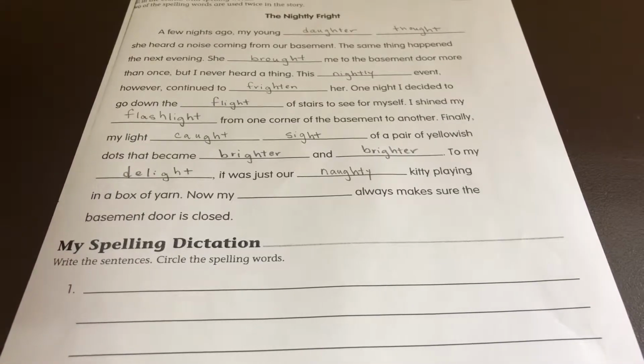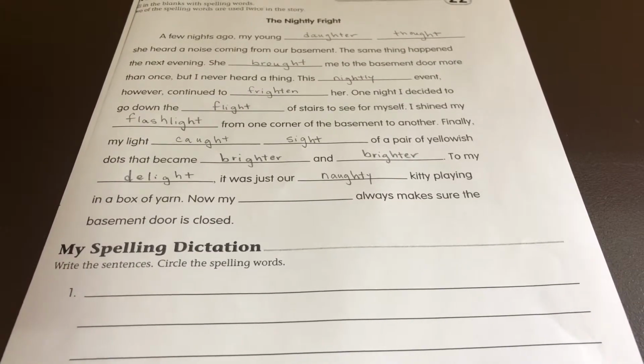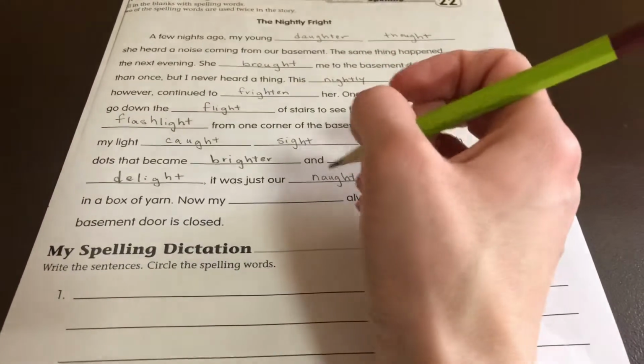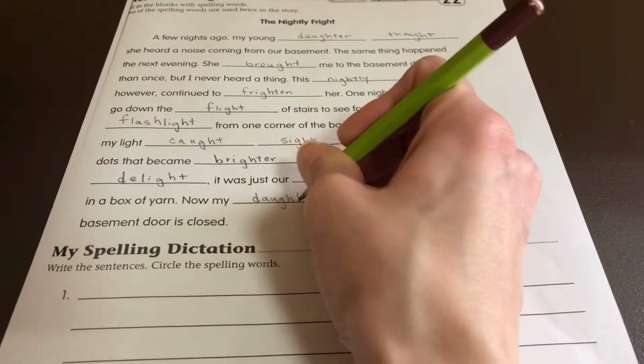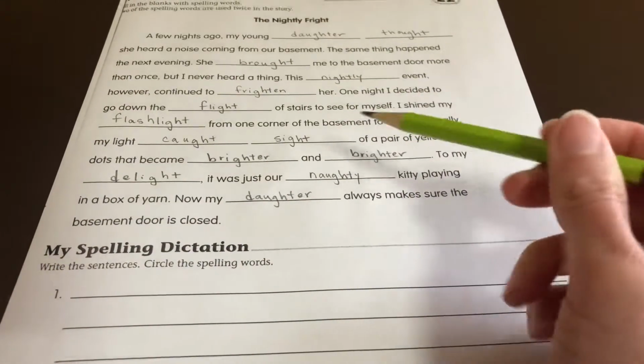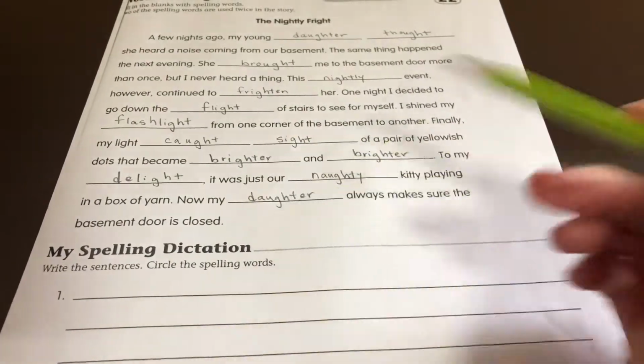Now my daughter always makes sure the basement door is closed. Well, it said we had two spelling words that were the same, so I'm gonna say daughter. So remember, our two words that we used twice were brighter and daughter.